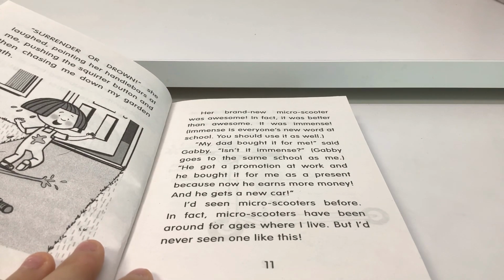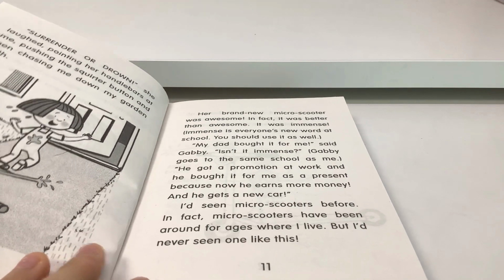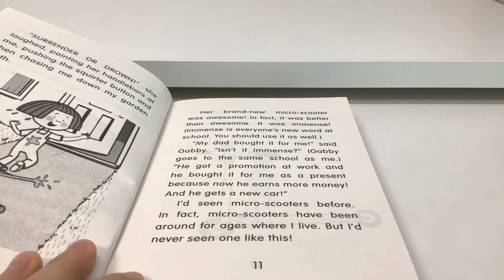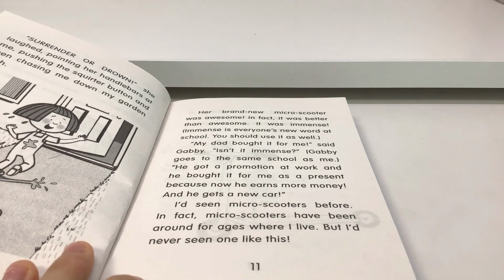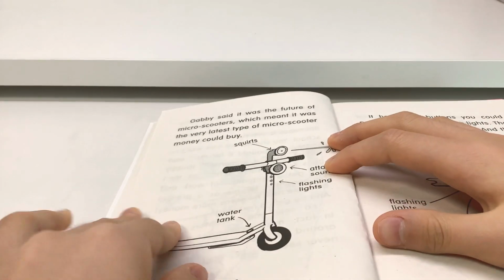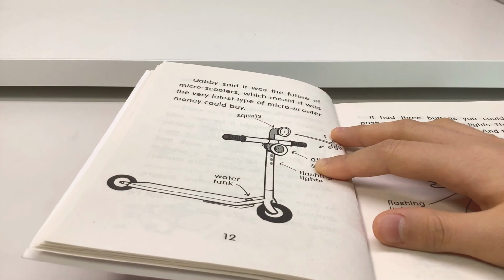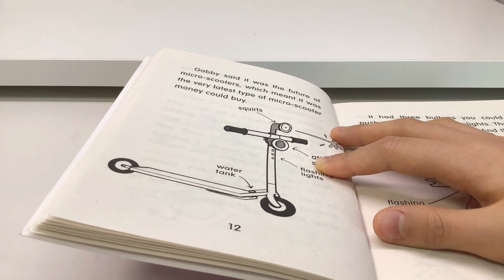He got a promotion at work and he bought it for me as a present because now he earns more money and he gets a new car. I'd seen micro scooters before. In fact, micro scooters have been around for ages where I live, but I've never seen one like this. Gabby said it was the future of microscooters, which meant it was the very latest type of microscooter money could buy.